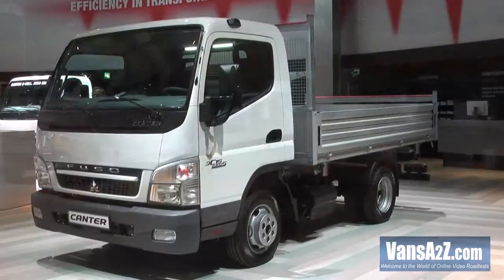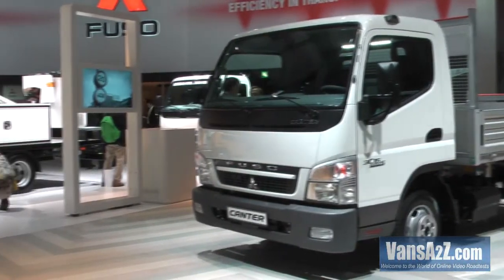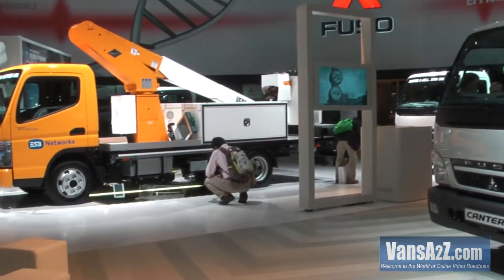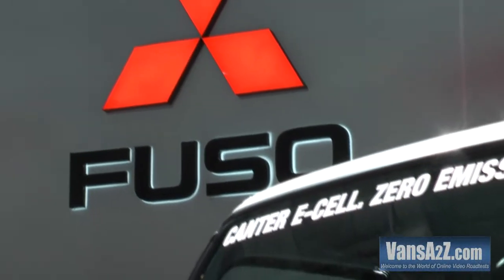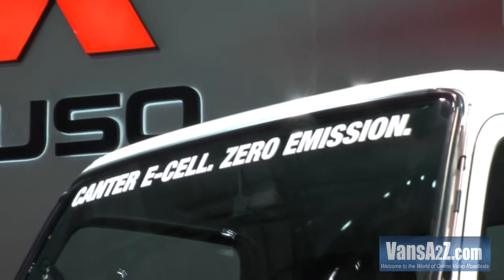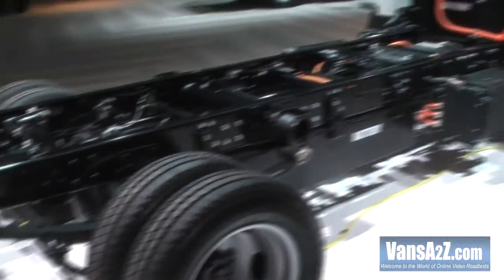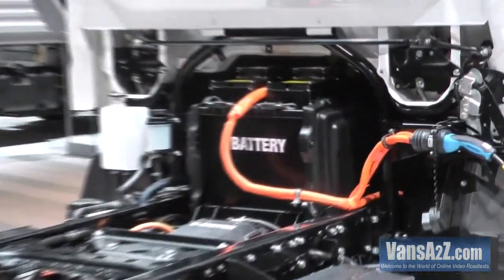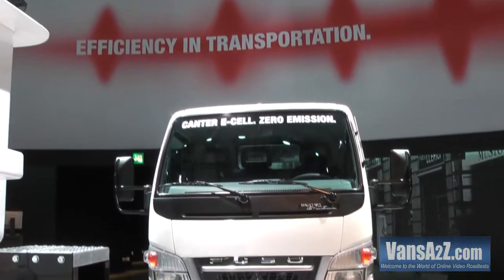Another company under the Daimler umbrella is Mitsubishi Fuso, and it was expounding the eco-credentials of the latest generation Canter. The diesel-electric hybrid is 2 years into a 3-year trial in London, but brand new for Hannover was the Canter E-Cell, a purely battery-powered model. Lithium-ion batteries are housed inside the chassis, and the range is reckoned to be in the region of 75 miles.